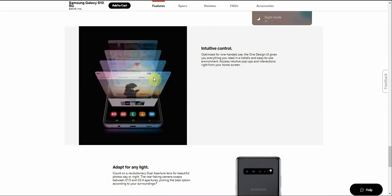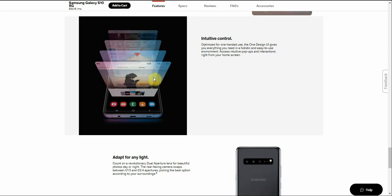Intuitive control. Optimized for one-hand use, the One UI design gives you everything you need in a polished and easy to use environment. Access intuitive pop-ups and interactions right from the home screen. So this does have One UI, the one design UI. So this is easy for one hand. So this is a big phone.